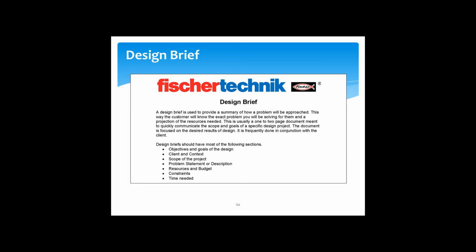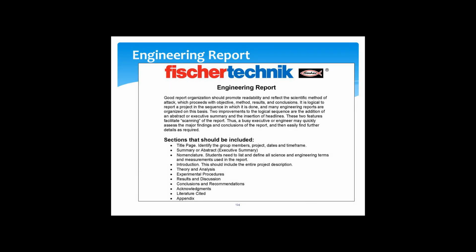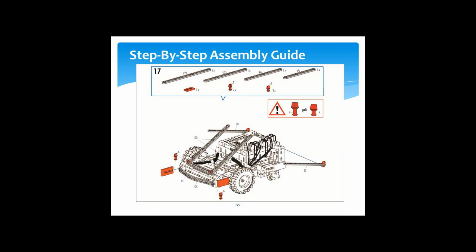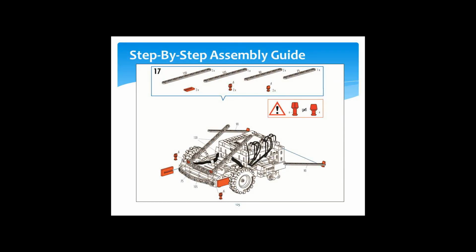Points to be summarized in a design brief are discussed. The elements of testing protocol are outlined. And finally, the required components for an engineering report are also clearly outlined, as well as the project-themed rubrics. And finally, this is followed by a section collecting the step-by-step assembly instructions for each of the 20 models, which, as I mentioned, is also included in printed form in this set.